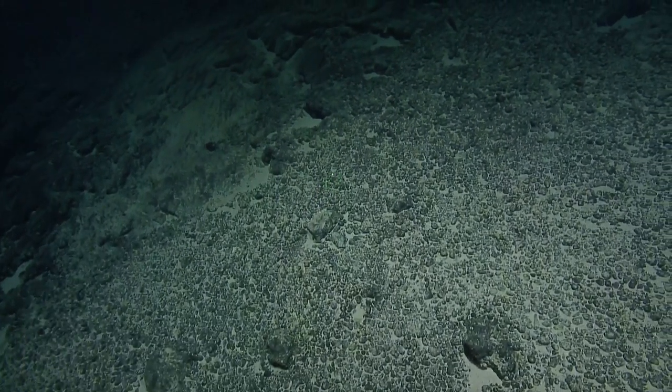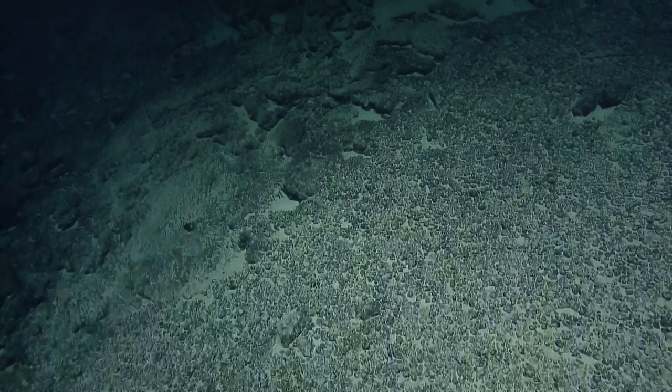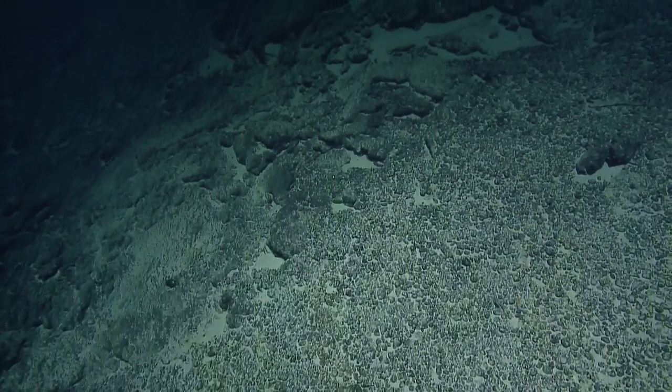Just to quickly answer one of the questions that we got, we're sitting around 20% of the ocean mapped at a high resolution.